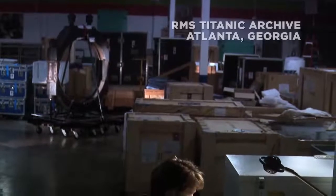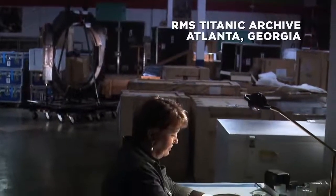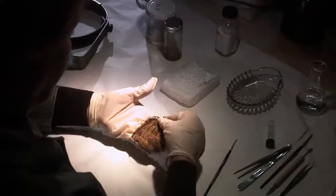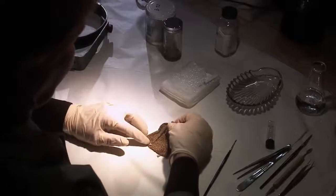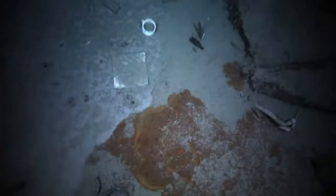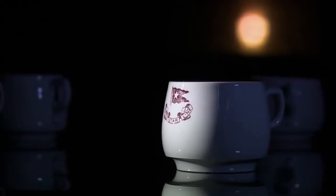Echoes of those last memories are sometimes preserved in objects reclaimed from the deep. Essentially, I'm in charge of preserving the artifacts that have been recovered from the wreck site. Artifacts are recovered only from the scatter field, and that means things that have been thrown off or out of the ship. So when you find those items, there are a variety of things that really retain life, such as ceramics. China remains in relatively good condition. It might be chipped, it might be broken, but it survives well in a marine environment.